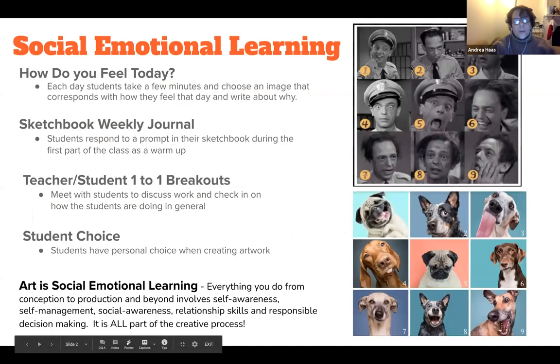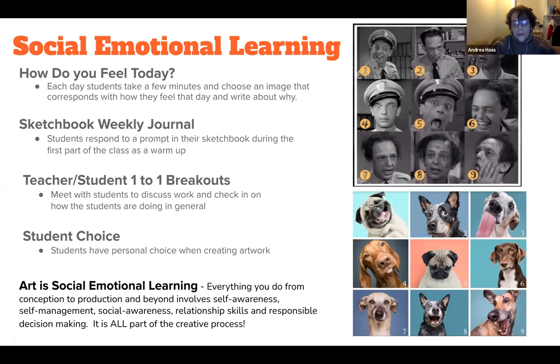And then social emotional learning. Art is social emotional learning. It just encompasses it completely. Everything you do from conception to production and beyond involves self-awareness, self-management, social awareness, relationship skills, and responsible decision-making. It's all part of the creative process, so they go hand in hand.